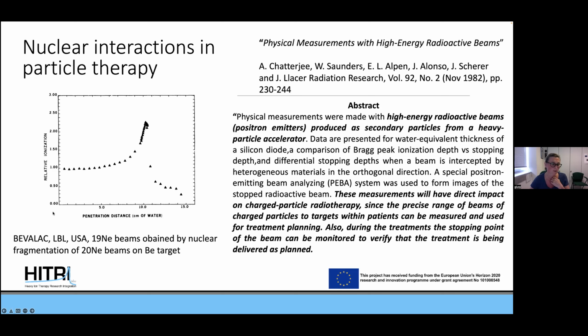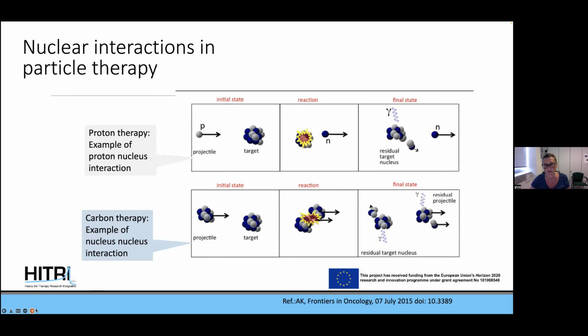This acquisition was performed at LBL and was the first demonstration that it is possible to use radioactive beams to track the range of the particle. The abstract of the paper concludes by saying that this technique can be used in the future to monitor and verify the quality of the treatment. This has actually been done, in the past and in the present.